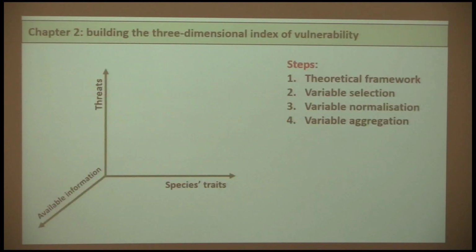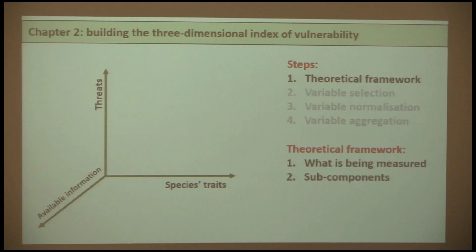I already talked about the state of the art about the indices of vulnerability, so I will skip to chapter number two. The process of building a multidimensional index can be summarized into four steps. The first one is the development of the theoretical framework, which basically means to define what is being measured by the index and which are the subcomponents of the index. I already said that we are going to measure vulnerability and the subcomponents will be the three dimensions.